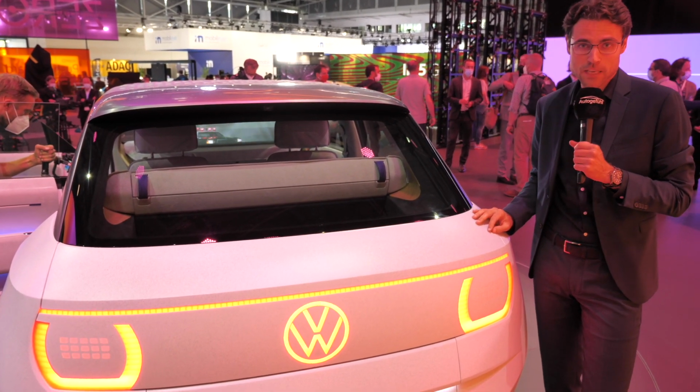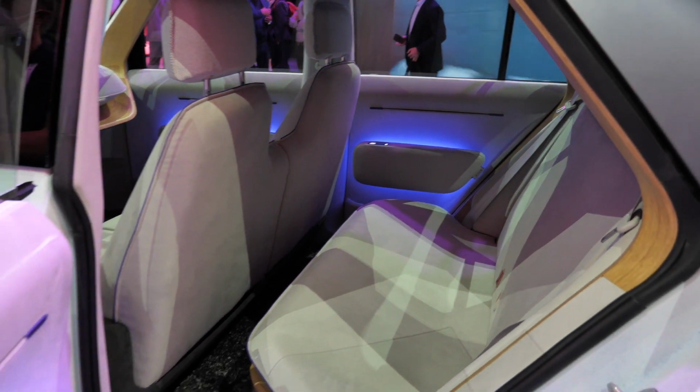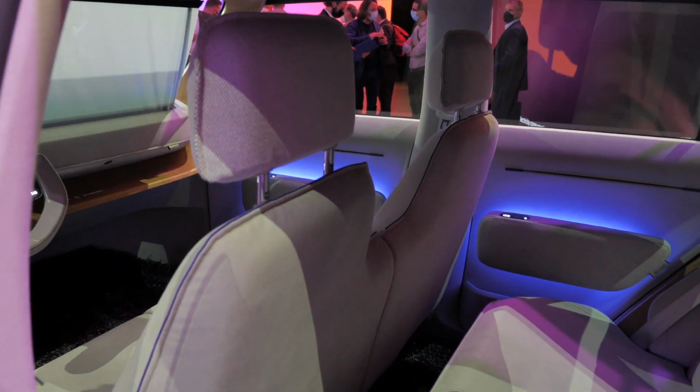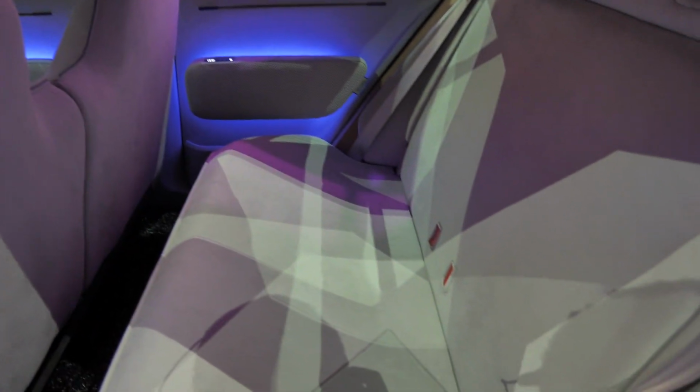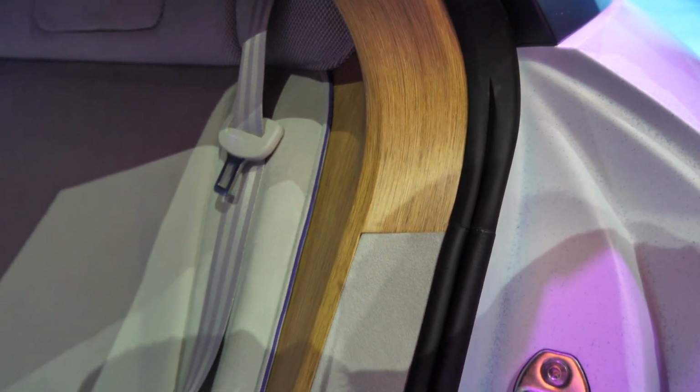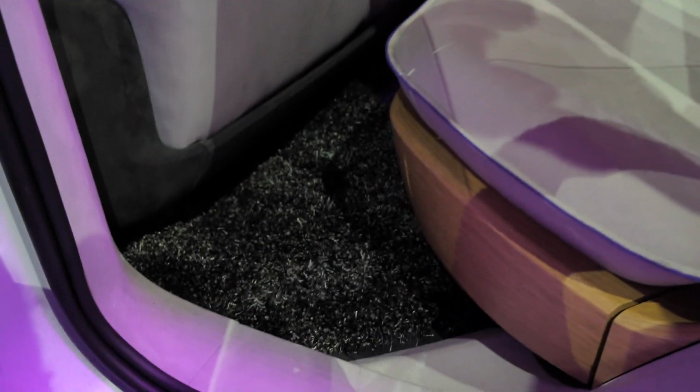Taking a look at the interior now, lounge atmosphere already in the rear, and we see a lot of fabric materials or microfiber surfaces, also animal free, and really nice here also the matte wood touch. So that looks rather living room alike, and also a high floor mat right there. This kind of Rolls-Royce style.